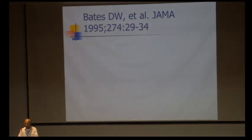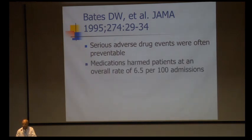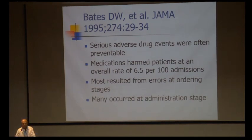However, I have taken out some of it. This paper, published in 1995, a long time ago, concluded that serious adverse drug events were often preventable. Remember that they are often preventable, and medications harmed patients at an overall rate of 6.5 per 100 admissions. That's a fairly high number. Remember, most resulted from errors at the ordering stage. So those of you who believe that it is the administration stage which is relevant for producing a complication, remember that most errors resulted at the ordering stage.